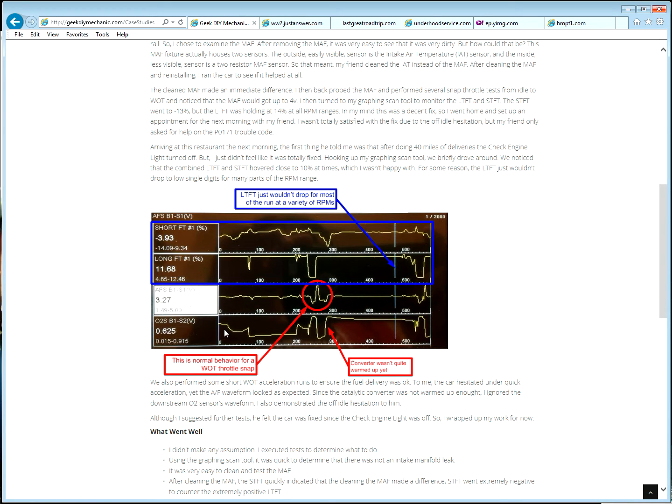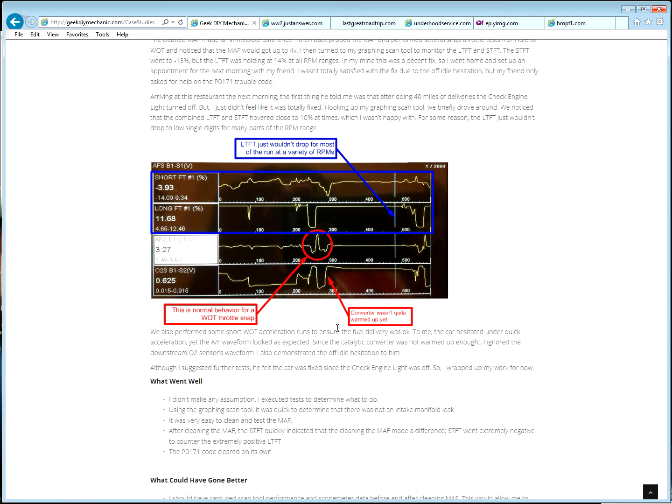I ignored the downstream O2 because the car didn't really warm up. I didn't drive it that much, so I ignored that. Probably shouldn't have, but we'll discuss that later. So what I did notice, though, is the car had an initial hesitation when you would accelerate it off idle. I demonstrated that to him, but he felt since the check engine light was off, no more tests were needed. He considered it a fix, so I wrapped up the job, and I was happy.